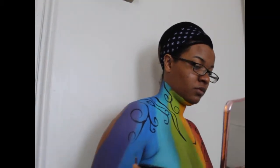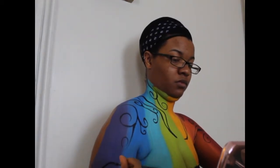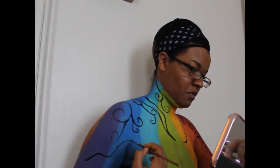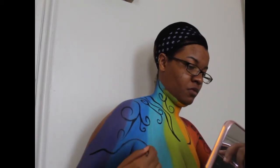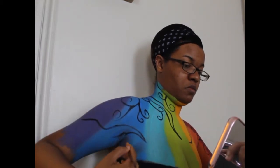So off camera, I filled in the purple, and you see how much darker that blue is now? It looks so much deeper. Now I am filling in the branches and swirls I wanted to add. Now the one I am currently working on right now.